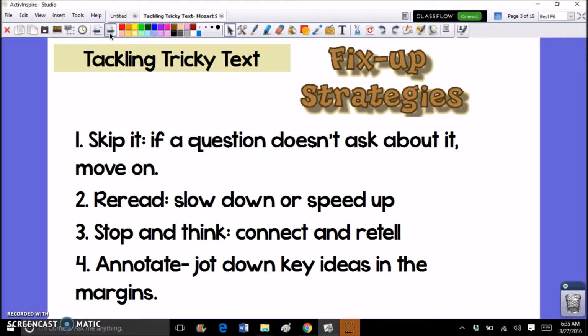You can also reread, not just reading it at the same pace, but slowing down or speeding up. Stopping and thinking, which we should always be doing no matter what, but especially if we're not understanding what we're reading. Just try to make connections to the text, connect with your prior knowledge, your real world knowledge, with other texts that you've read, what you already know about that topic, and retell, looking to really identify what the key ideas or the central ideas are.